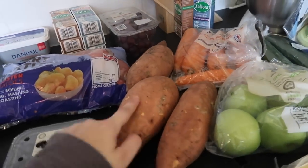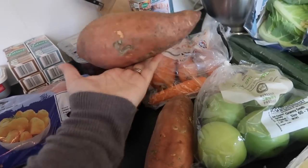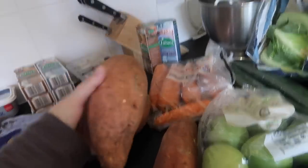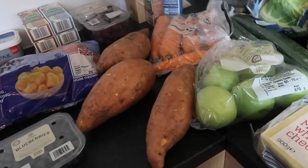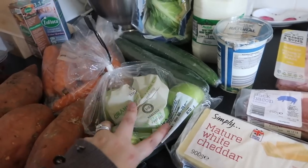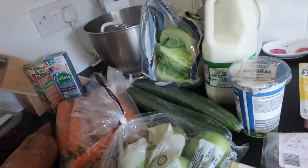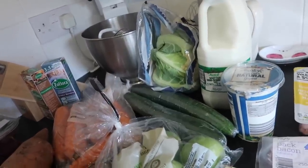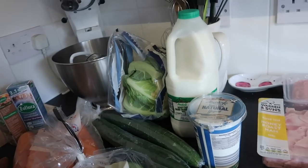And then you've got 3 big, huge sweet potatoes. This is the size of my hand and this is the size of the potato. These are huge. And I got 1 for dog food and then 2 for us to have with dinner. I got a bag of Granny Smith apples, 2 cucumbers and a cauliflower to make cauliflower cheese on Sunday. Cauliflower cheese is my favorite. I had it last night with my dinner, and it was delicious.